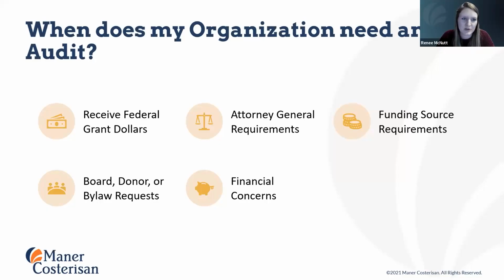One of your first questions might be, when does my organization need an audit? There are 5 main reasons your organization may need one. It could be due to receiving federal grant dollars, requirements from the Attorney General, funding source requirements, board, donor, or bylaw requests, or perhaps financial concerns. For the federal dollar requirements, if your organization has expended $750,000 or more in federal funds in one fiscal year, your organization is required to have a single audit.